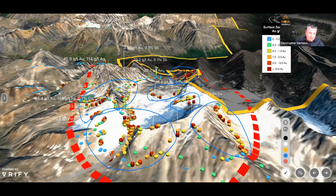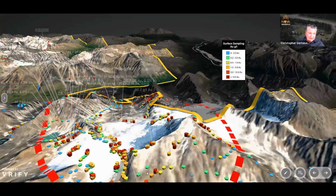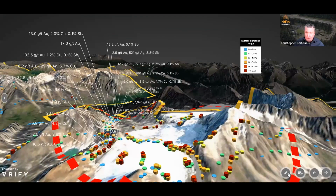At Train prospect proper, you can see rock chips up to 80 grams per ton, 20s, 30s, 40s, very consistent, very widespread across Train, even seeing some antimony showings there. And we'll go into a bit more depth about that later. At Trumpet, look at some of the results here, up to 132 grams per ton at Trumpet.